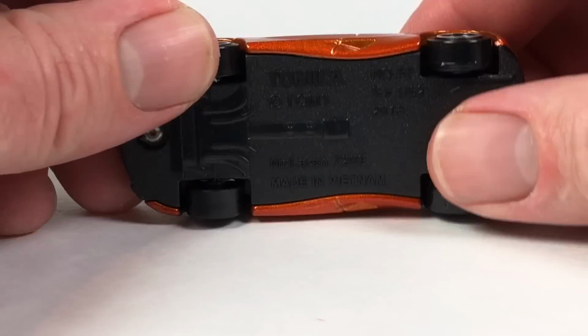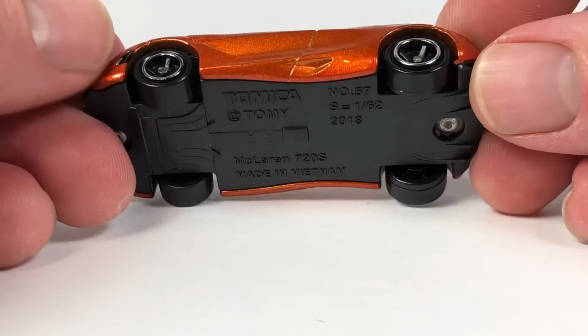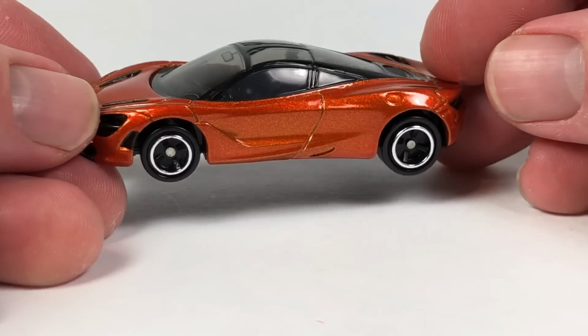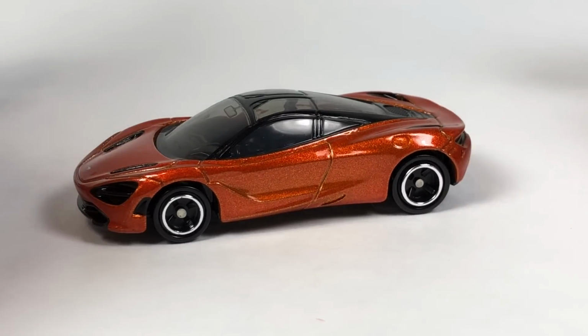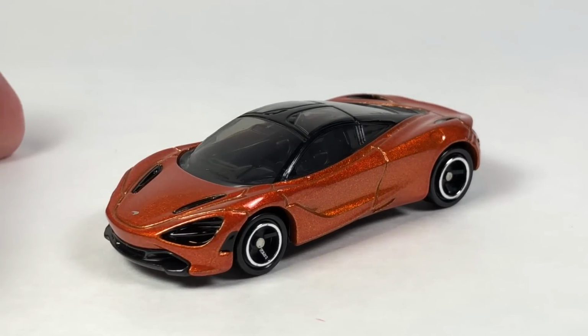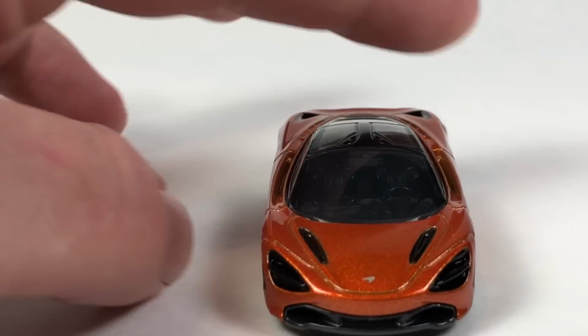Suspension. These ones have a metal body and plastic base. This is in 1/62 scale, so they generally will run just a little bit bigger than 1/64 scale. It's a pretty good looking basic Tomica.